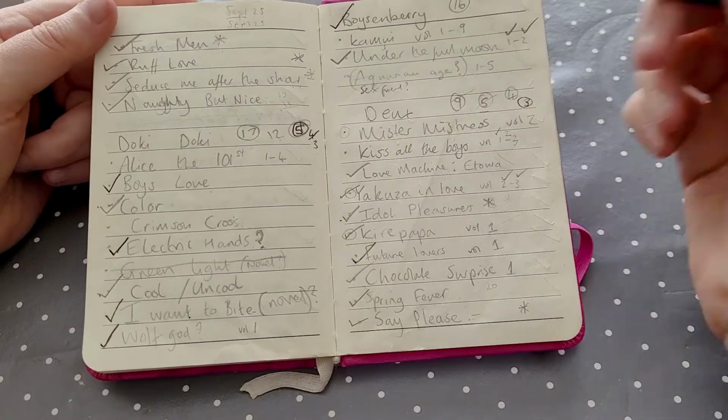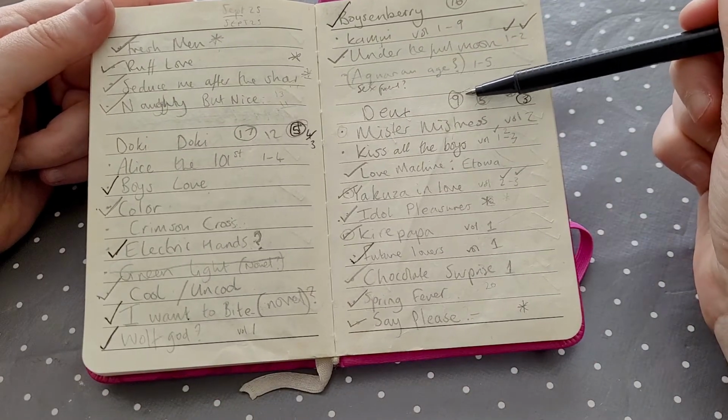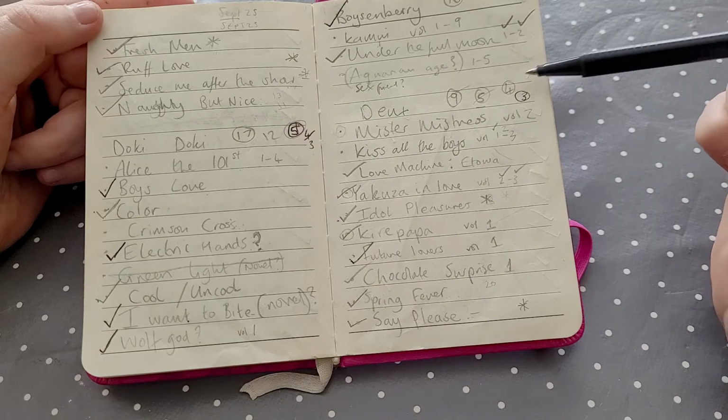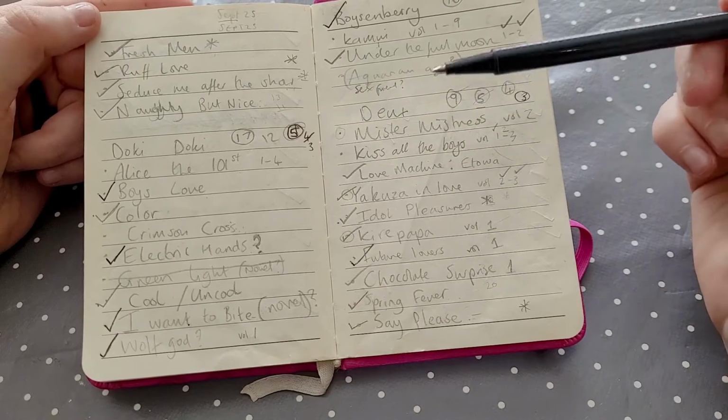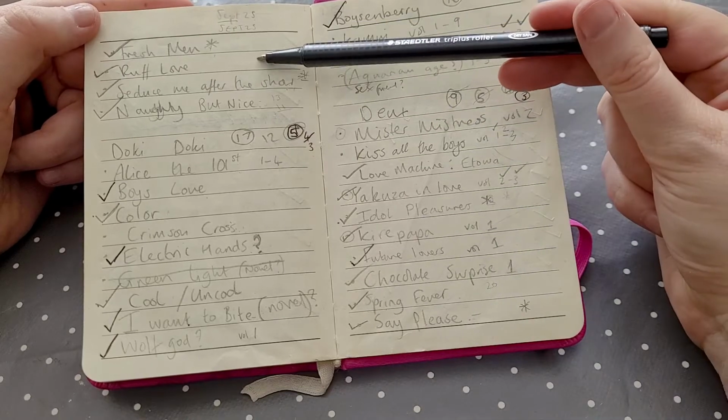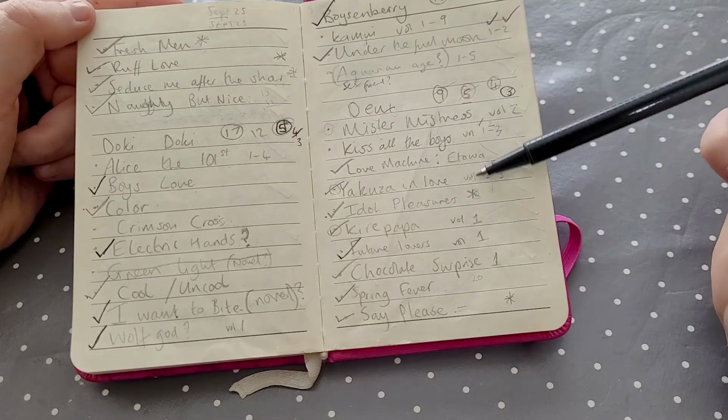The next one is Due. As you can see here, I've gone down from 9 to 5 to 4 to 3, and 3 was the last time that I showed this, I think. And these are actually some of the more difficult ones to get as well.